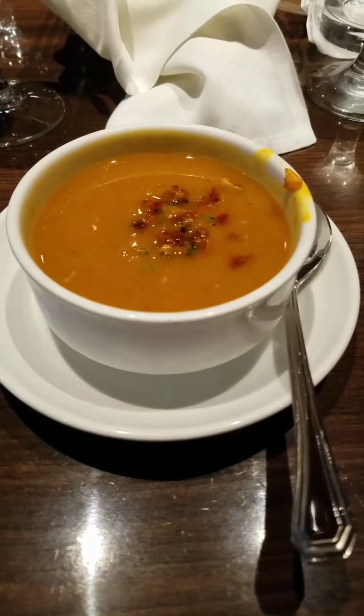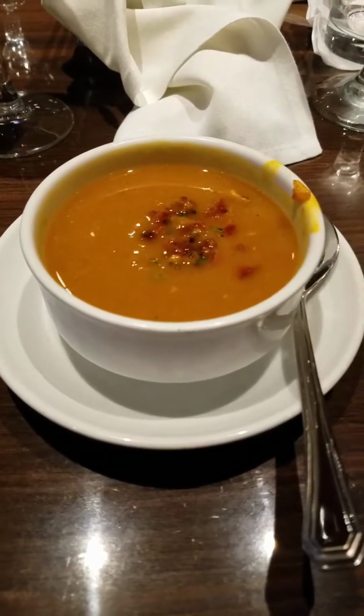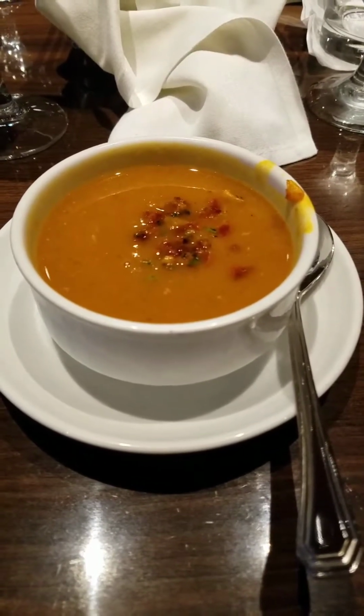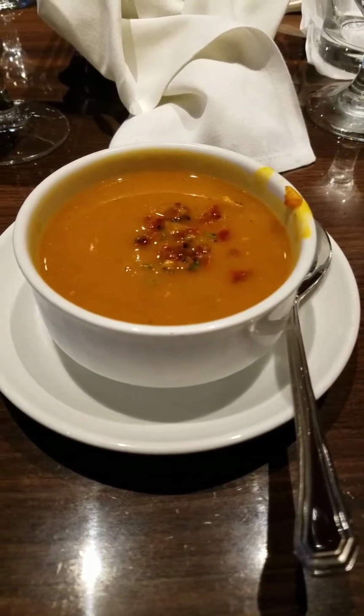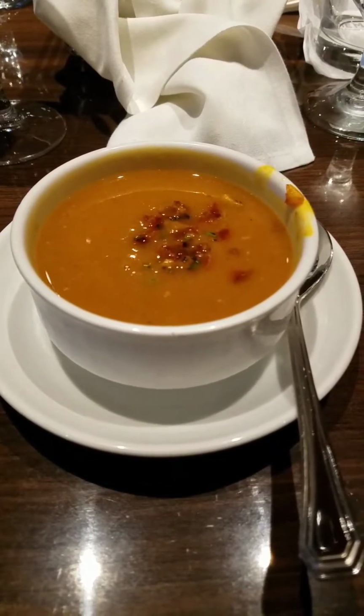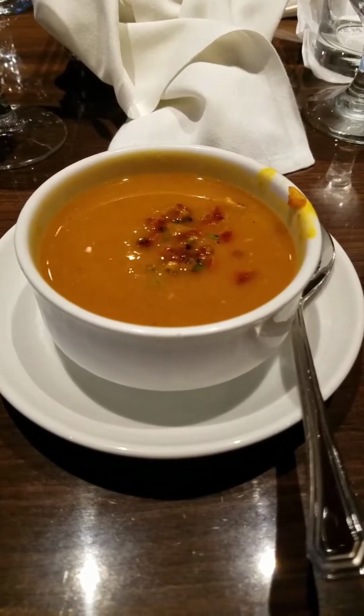But now, it's time for the soup. And let me show it to you first. And this is the pumpkin chorizo soup. Now, it looks a lot more saturated in the video than it does in person. But it actually looks better. It's a little bit darker. And the consistency seems almost spot on. So, I'm going to look forward to this, but be cautious. Let's see how it is.